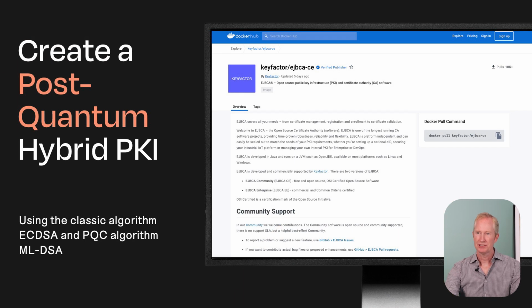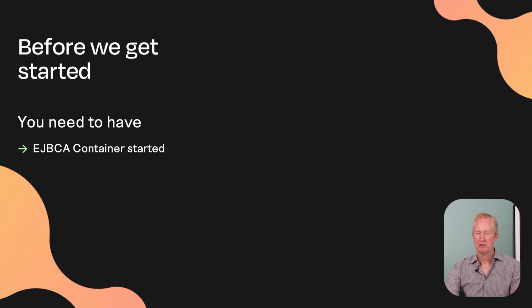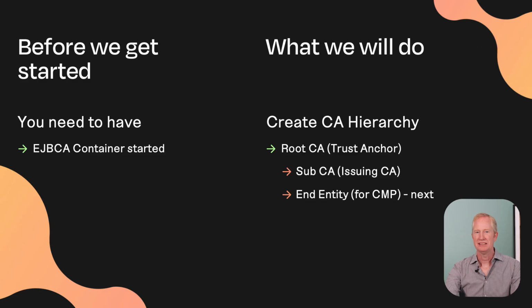So what we're going to start with in the demo is to create a post-quantum hybrid PKI, which means, of course, a PKI which uses a hybrid certificate, the X.509 alt key and signature hybrid standard, using one classic algorithm, ECDSA, and one post-quantum algorithm, ML-DSA. The only thing we need before to get started is an EJBCA container. And with that, we will create a CA hierarchy with a classic CA setup with a root CA using a higher security level, and a sub-CA using slightly smaller keys, and then finally an end entity, which will be the next phase of the demo.